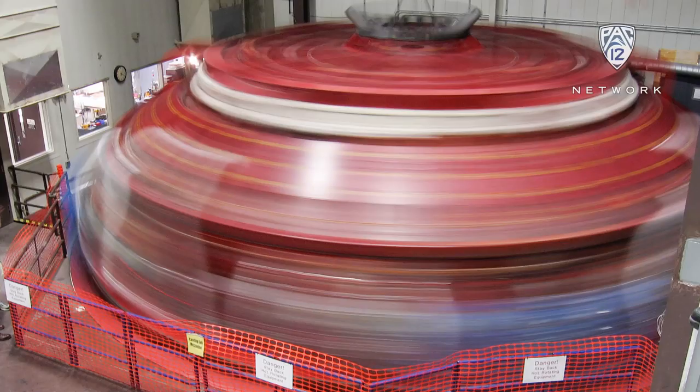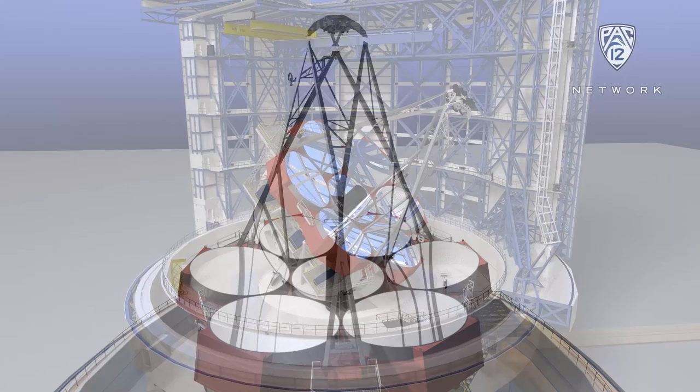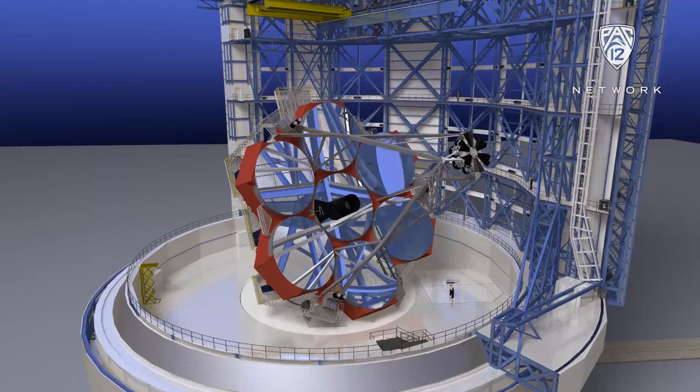Almost no matter where you go, you'll find our mirrors in major observatories. And this is an example of how our students and faculty develop innovative ideas to transform the world. And in this case, the manufacturing is also staying in Arizona, bringing lots of jobs and contracts to our state.